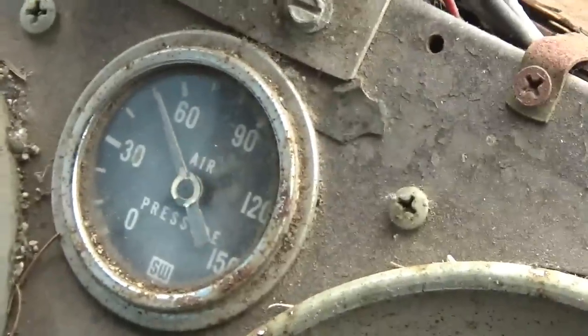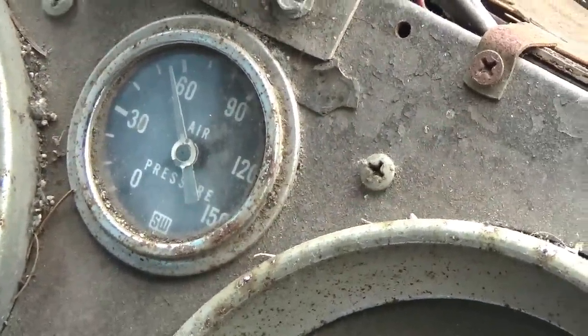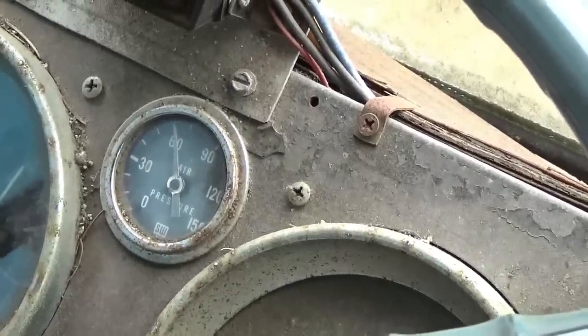And we got the generator light on, and that may be because those belts need to be tight. Or the batteries are low. Or the batteries are just toast. Or that could be that it's charging. I don't know what the warning here is yet, though.